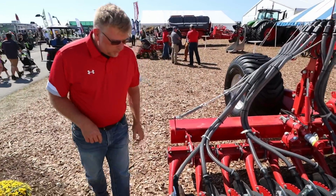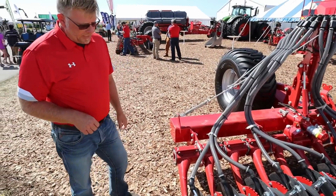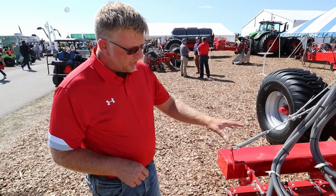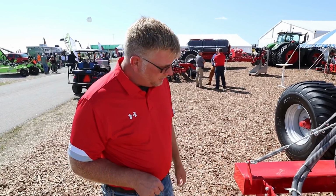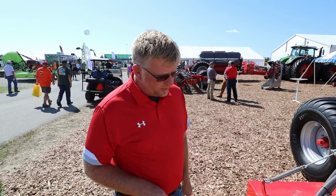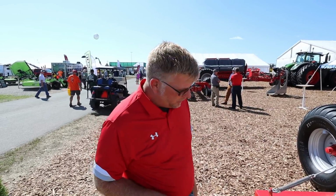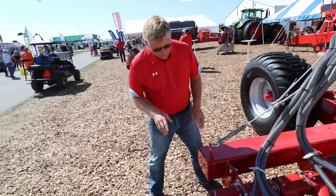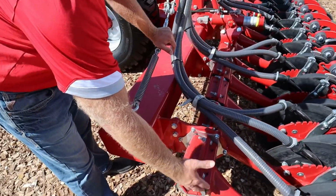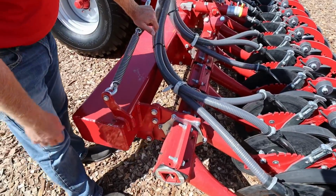So, just to give you a sneak peek back here in the back on the openers that we use on the Avatar 60M, same openers that we're using on the Avatar SD40. These openers have got the ability to apply up to 550 pounds of downforce, to get into those hard conditions that you may be seeding into, especially in fall conditions. But a couple of things I wanted to point out here real quick on the Avatar is the actual torsion system that we use here in order to keep the row units engaged.